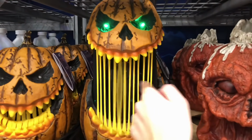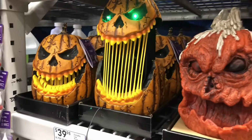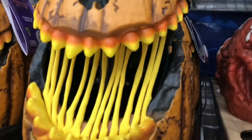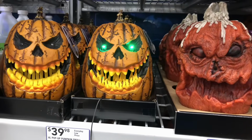All right, that is just kind of fun to play with there. Really cool sort of concept here. I don't know if the execution was perfect. I think it could have been a little bit better, but I do like how these look a lot. It almost looks like he has candy corn teeth. That's cool. It's supposed to be like the stringy pumpkin guts inside.